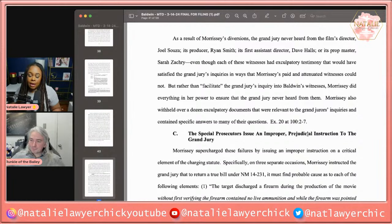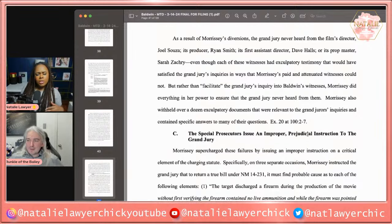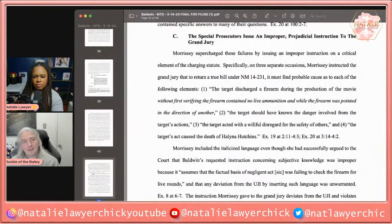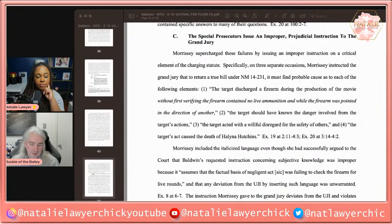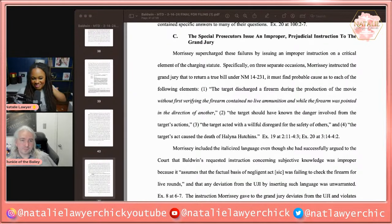I feel like that was their strongest argument. Those two bullet points, those two sections, were their strongest arguments. What do you think? Yeah. And the problem is, you mix in good arguments with really petty crap. Yeah, and it loses credibility.